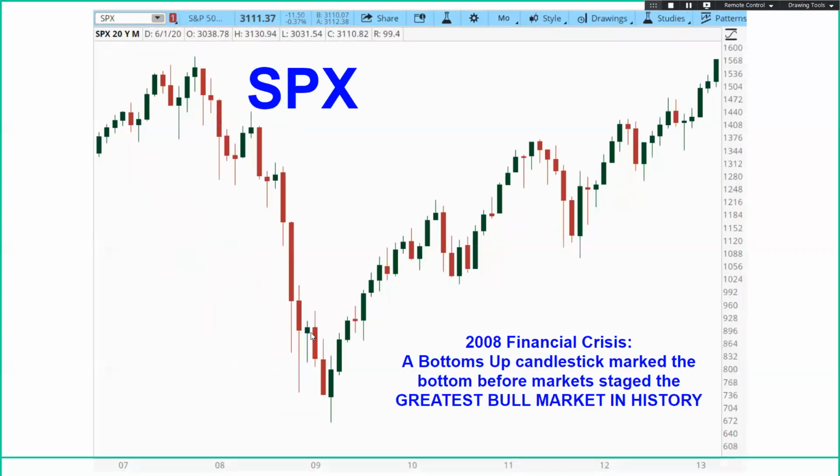Okay. All that does is just this. So this bottoms up candle marked the bottom before the market started staging one of the greatest bull markets in history. What ends up happening is that people started, they watched in amazement. Some people sat on the sidelines forever. I was one of those people. For 4 years, I didn't jump in the market because, again, I wasn't even involved in the stock market. But there were people that I've heard since then that I didn't believe it was going to happen.